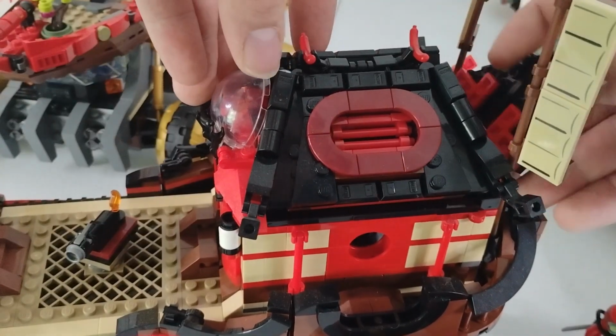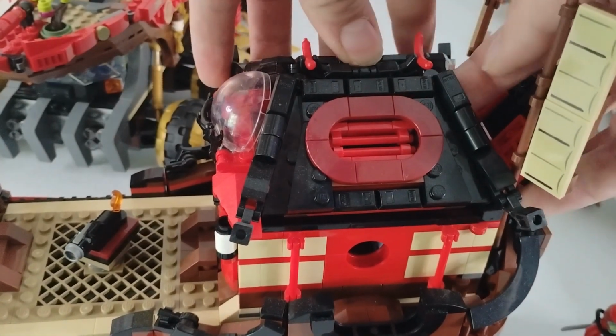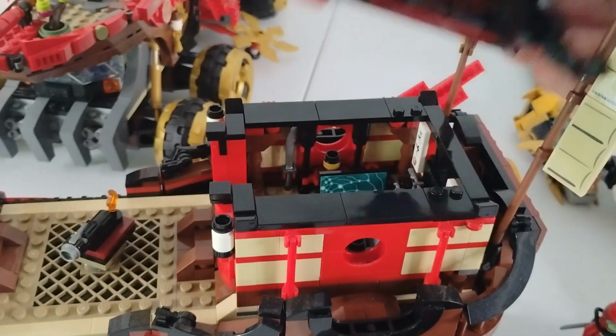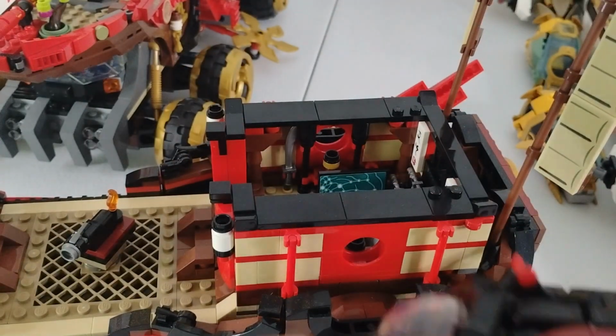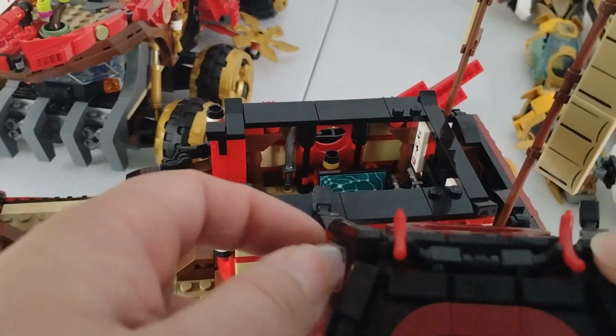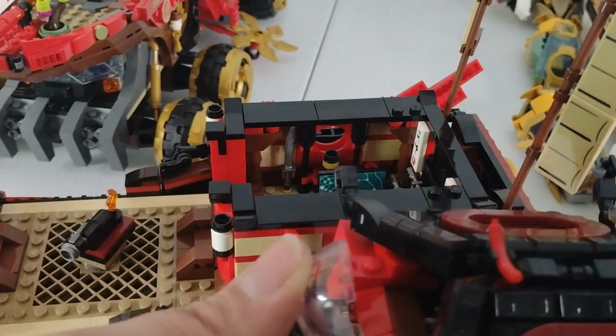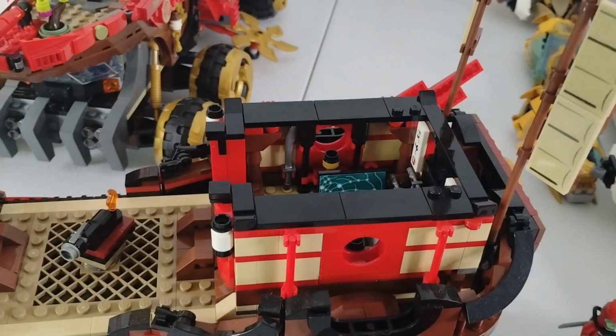You can open it up if you want to. There's not really anything super crazy in there. It just looks good, and that's all it needs to do. I really like the design of this. I just think the colors come together really well. Hypothetically, if you wanted to, you could put a minifig in there, like a microfig or something.